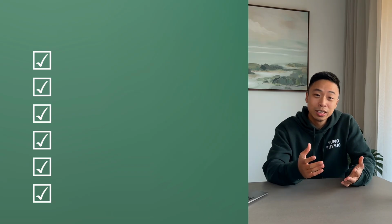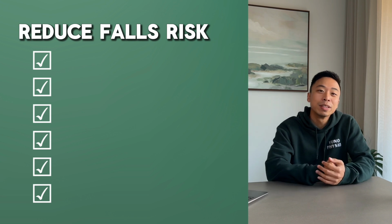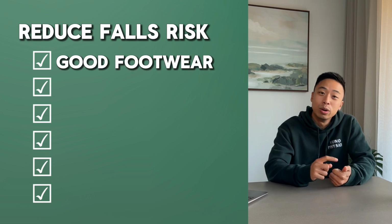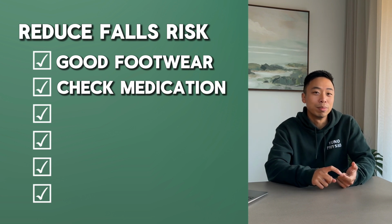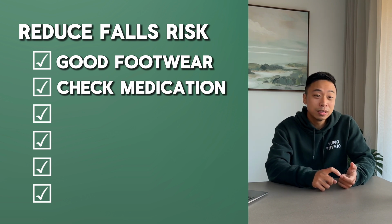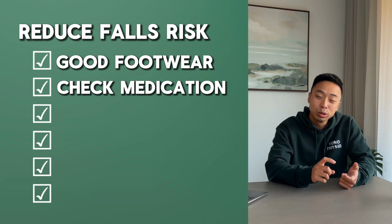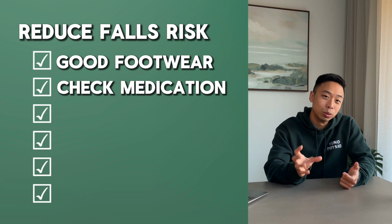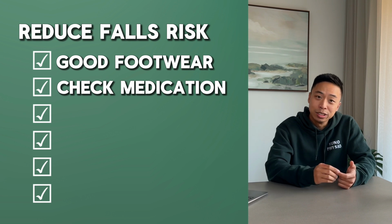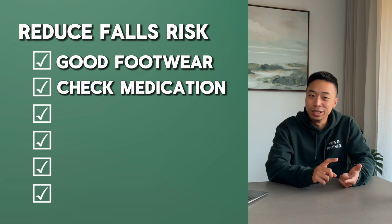If the reason you're using it is because of a falls risk, you want to reduce your falls risk as much as you can. Just make sure you have supportive and non-slip footwear. Check with your doctor if you're taking any medications that might be causing that balance issue. If there is, just check if there's any alternatives that you can take instead. Sometimes as well, if you're taking multiple medications, these can all react and actually cause you to lose a bit of your balance. So the advice with that is always get your medications checked with your doctor and just double check that you're only taking the medications that you need to.